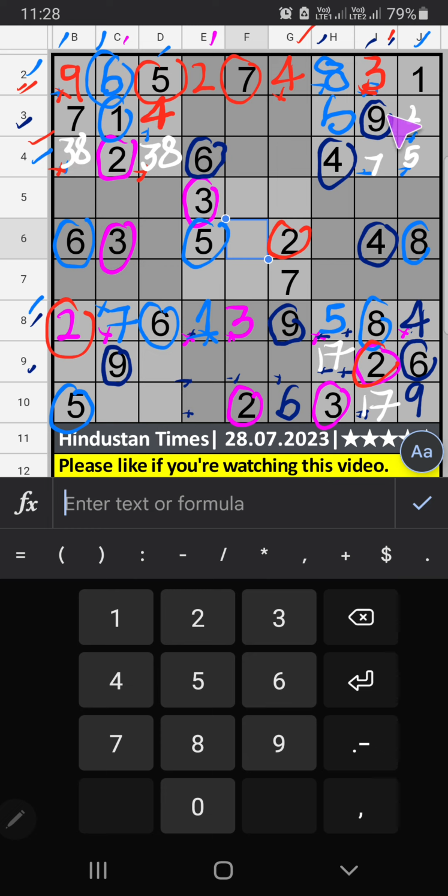Third row, we have 1 and 9. So 1 and 9 can't come in these cells. It will come in one of 2 cells. Column G, we already have 9. So 9 can't come in the cell. 9 is confirmed here. And then 1 is here. Then fourth row, 2 numbers are remaining, 7 and 5. It will come in one of these cells. We will confirm later. Then third grade, only 1 number is remaining, 2. 2 is confirmed here.